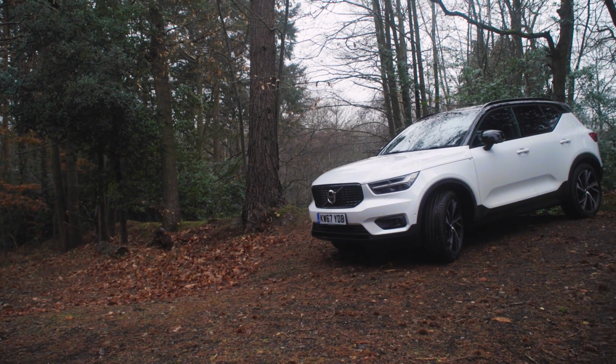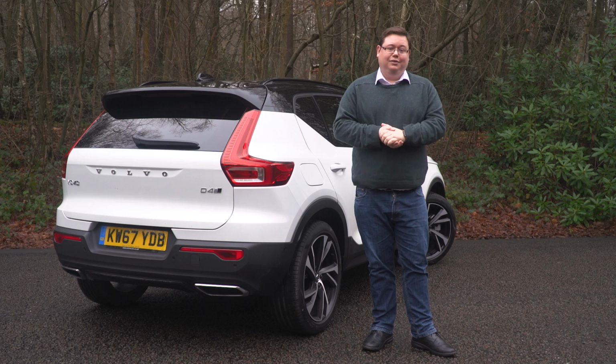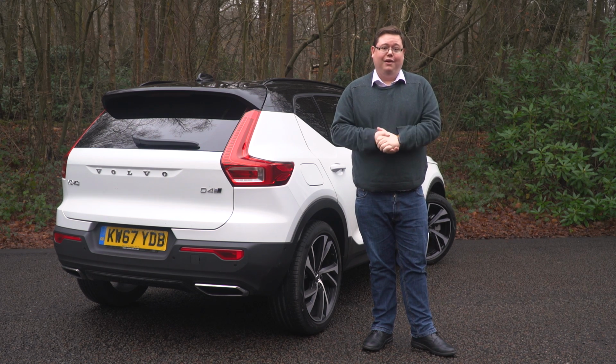The XC40 is one of the very best new cars on sale. It mixes style with safety, space with comfort, and impresses in almost every area.